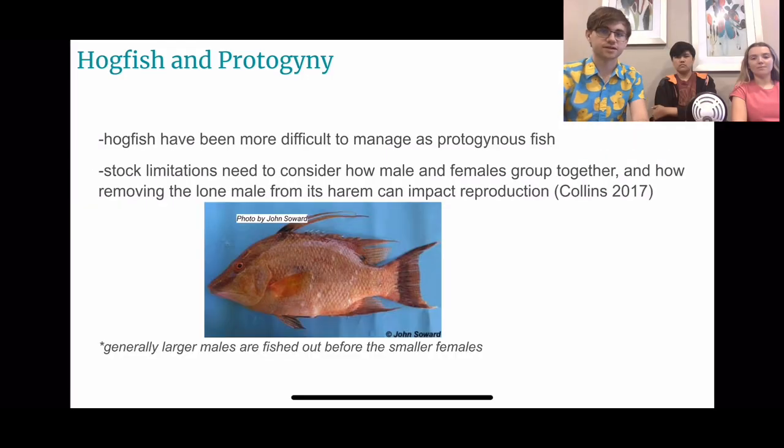So obviously we need to recognize that with a protogynous fish, the stock management can be a little more difficult because we have to consider how males and females group together, as well as the fact that when you fish a stock, the largest fish are fished out first, of course. So that will include mainly the males, and we obviously need enough breeding males to sustain the population.